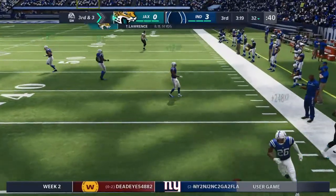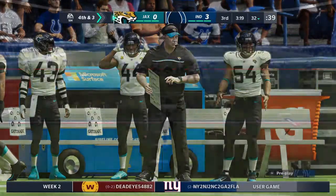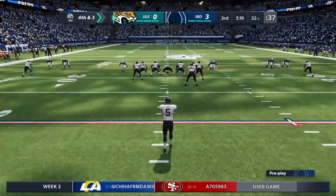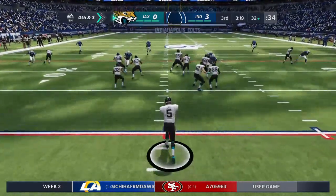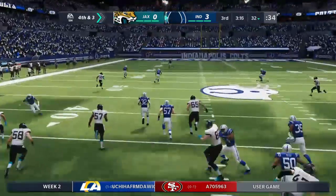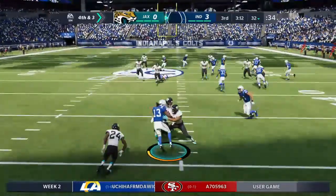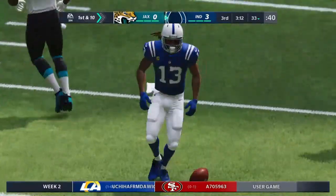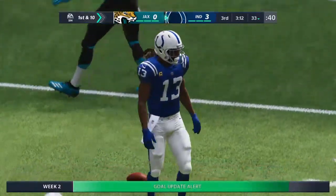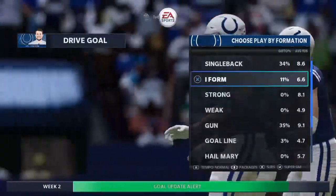And that's going to be incomplete. The contact there enough to jar that ball free, and it brings up 4th down. Well, the passing windows are just not there. That's just another example of how great this defense has been all game long. And that's exactly what a top 10 defense can do. They can really change the game tempo and frustrate you as you try to execute offensively. So possession goes over here on the punt, and the Colts will go on offense here, 1st and 10.